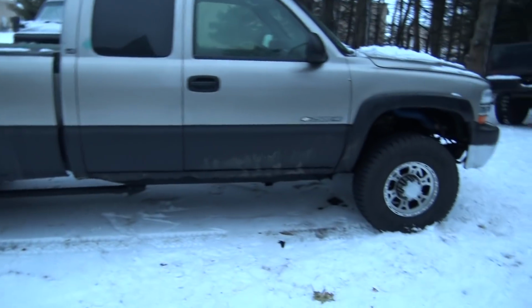I'm excited. You know, it's been a while since I've been in a Duramax, and I've always liked them. I've had enough of them, probably like 6 or 7 at least. So I've done head gaskets on an LB7 and an LBZ, never an LLY, so that'll be a little bit fun. They're pretty much the same thing, so I'm not worried about my ability to do it.